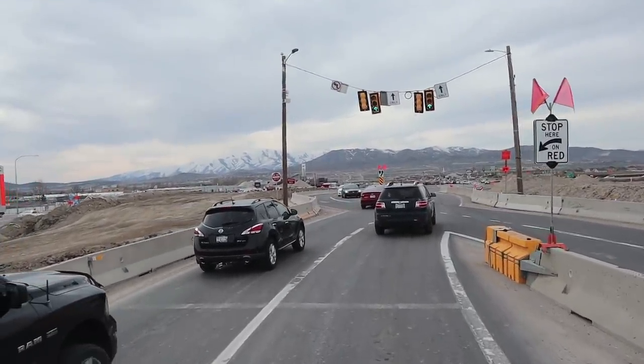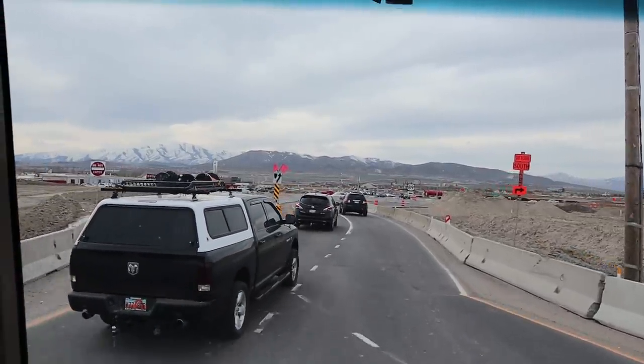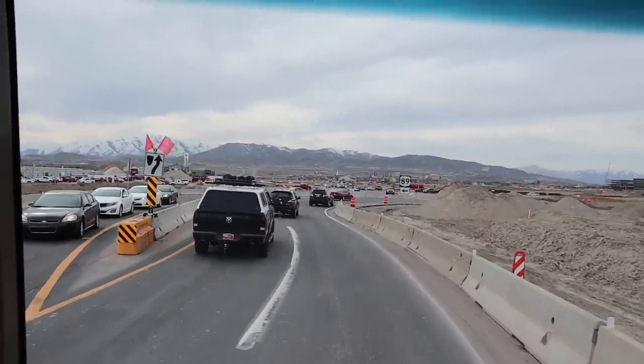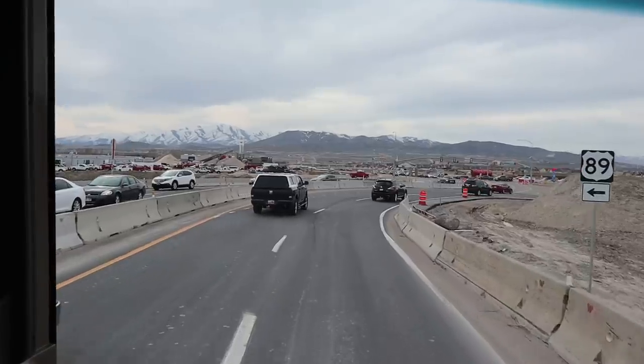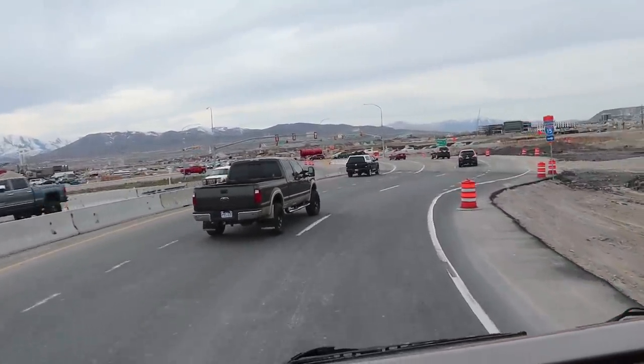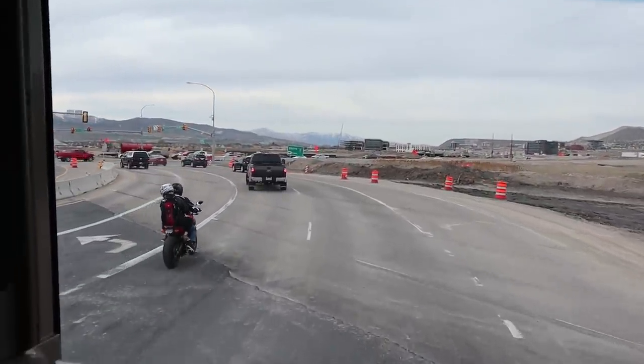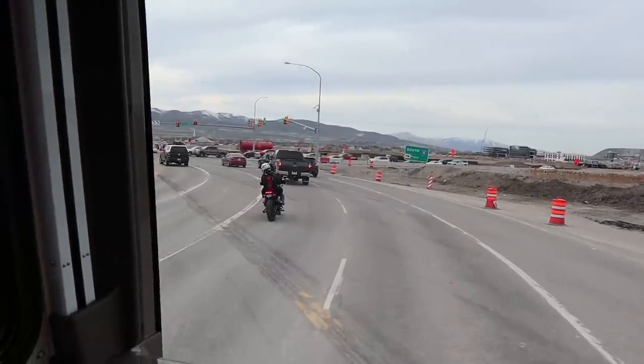I'm recording for documentation purposes. I've got to ride a little bit close to this white line. And then it turns right here. Woo-hoo! We made it through there, guys. It was a little nerve-wracking, but we can do this.